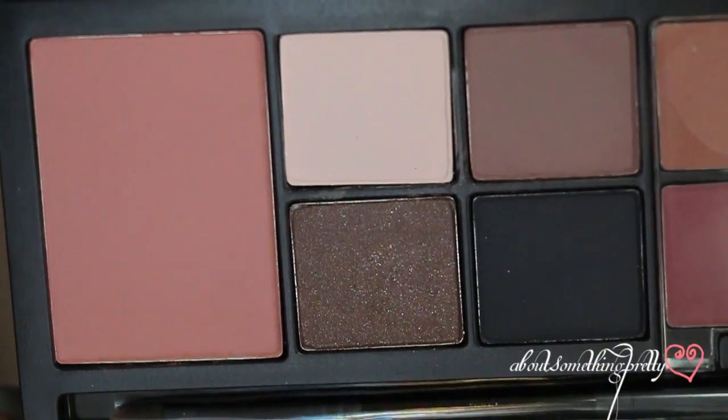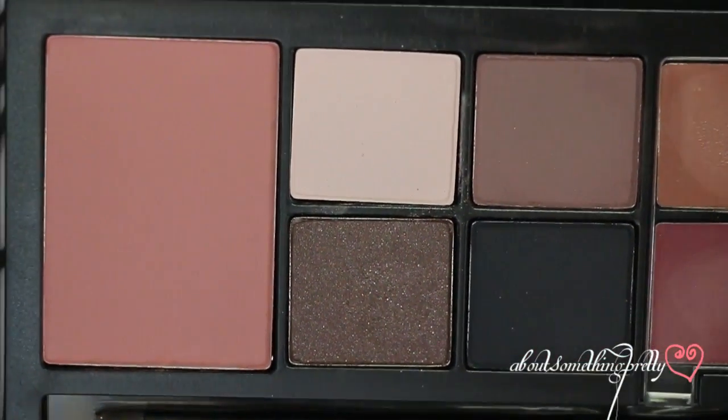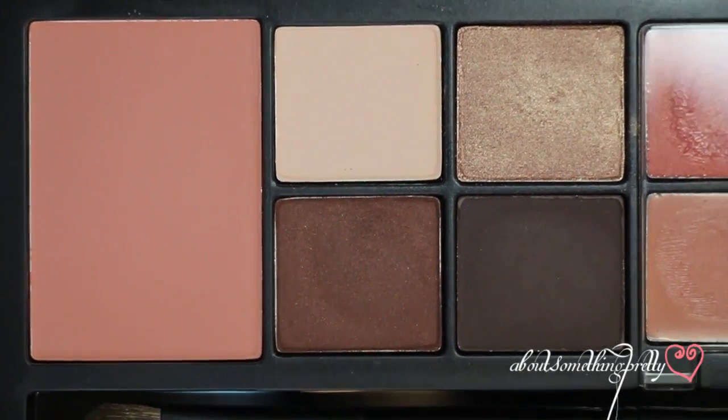But these two palettes are absolutely gorgeous, and these face kits include a blush, 4 eyeshadows, and 2 lipsticks, and these cost $49 each. If you already own a lot of MAC products, you probably won't get a lot of use out of these two palettes, but I am not a MAC collector, and I think this is a really practical kit to have. Absolutely love this. I have the ones in plums and the ones in browns, and it's kind of your all-in-one face kit. It doesn't have a bronzer, but it has your blush, your eyeshadows, and your lipstick, and this has been my go-to face kit that I've been using for the past 2 months.